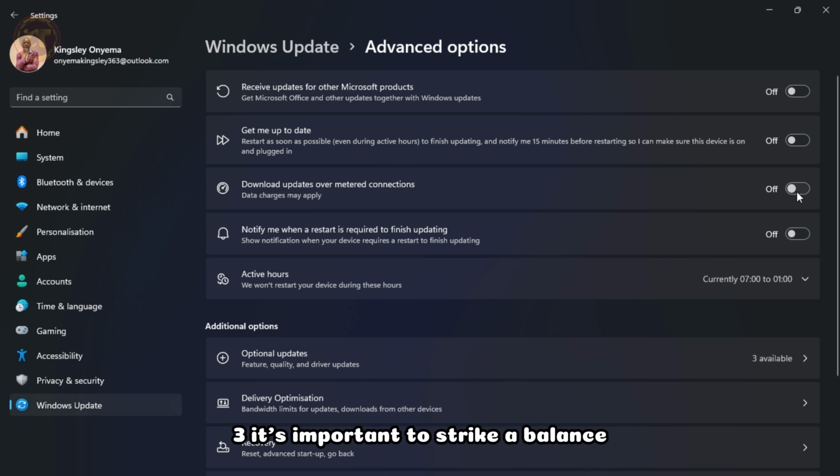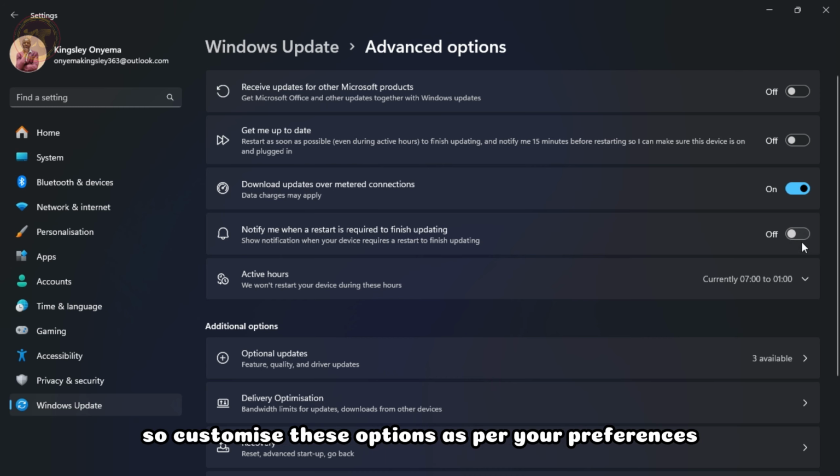3. It's important to strike a balance between staying up to date and not interrupting your work, so customize these options as per your preferences.